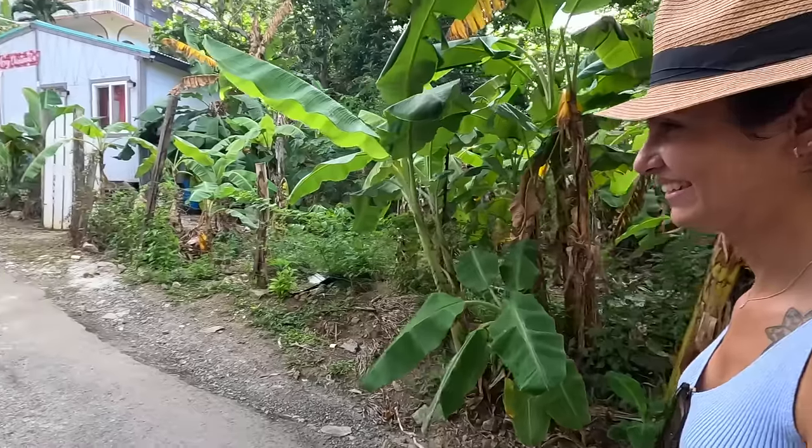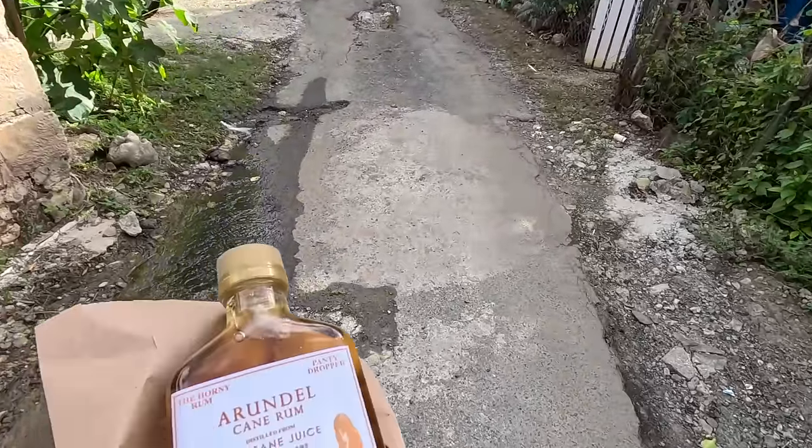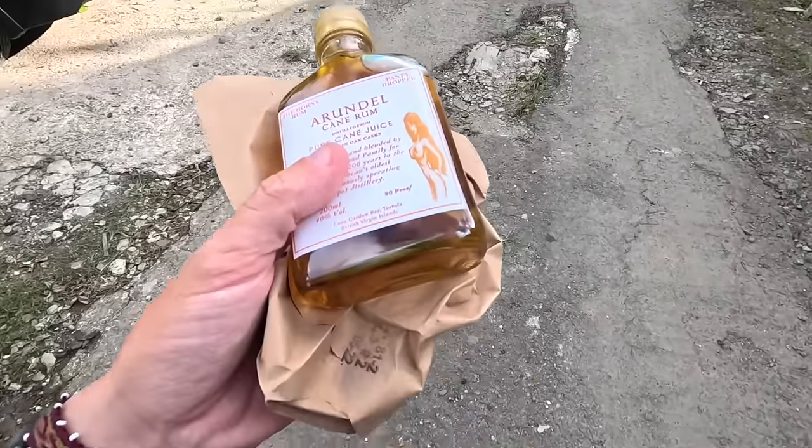Yeah, it's pretty cool, right? Just a quick tour. My mouth is kind of tingly right now after all the rum. It's just $5 per person, the tour. We also got this bottle of rum, the one that's good for females, $12. They had some others that were just $6.